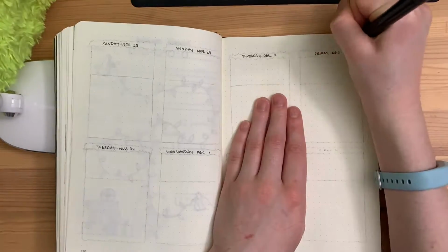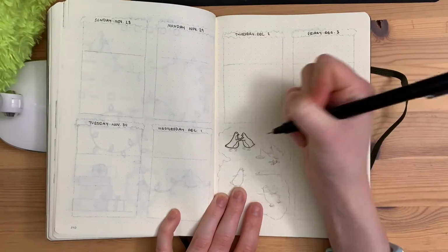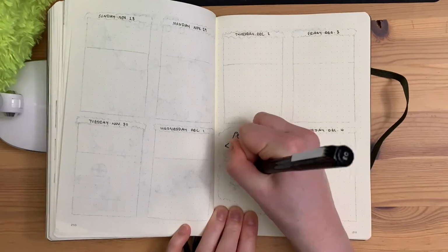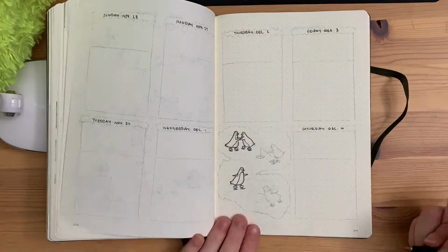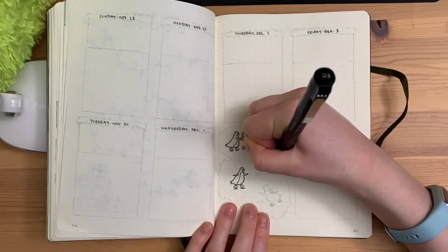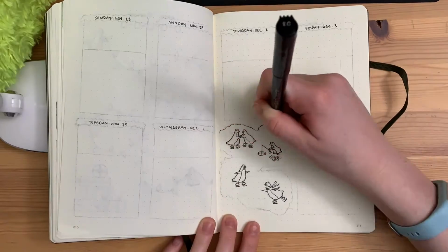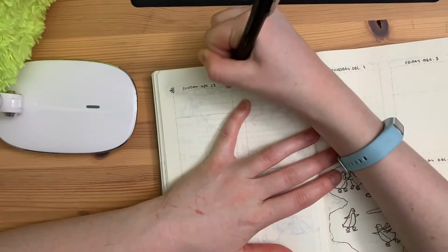Now for week 1, I still do have classes this week, so I wanted to make sure I gave myself enough room just in case I had assignments and whatnot that I needed to get done, which I do. And you'll see in the final flip through when I add in all of my dates and whatnot for things that are due. And I decided to draw little penguins ice skating.